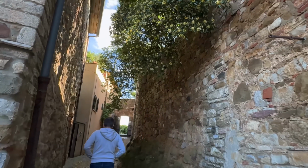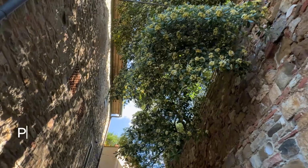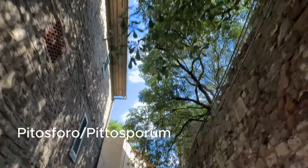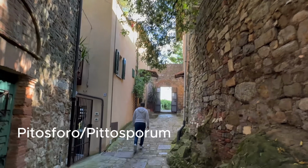I love this. I don't know what the name of this tree is, but it smells so beautiful. And I always associate it with the seaside. Although we do have some in our garden too.